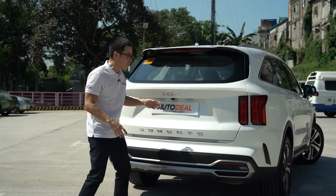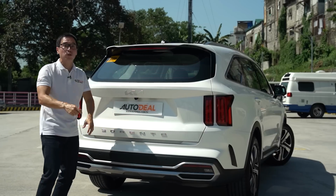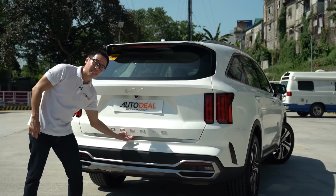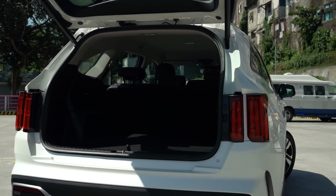So if you open her up, which is kind of tricky actually, you're gonna try to open her up from here. No, it's not up here. From here, it's not here. You can use the key fob, but to be able to open her up, the button is actually found somewhere down here. So that can get quite confusing. Imagine the guards at the mall trying to open your trunk.